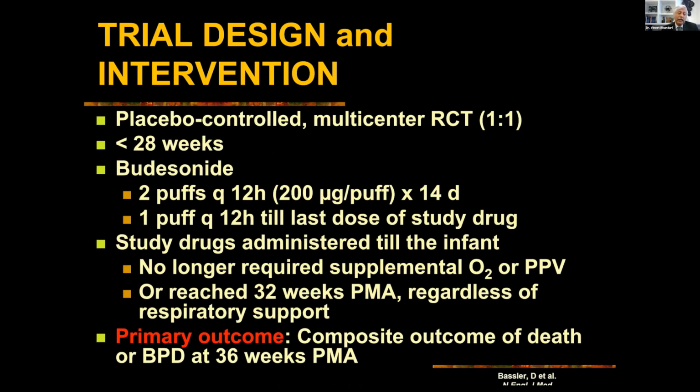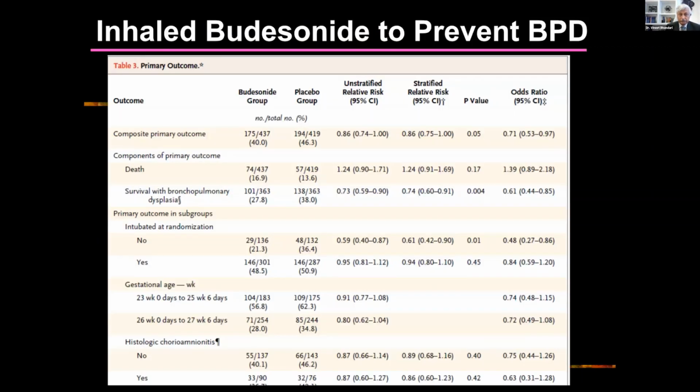Okay, moving on to inhaled steroids. And I will summarize this information at the end, at least to give you the way we handle it in our unit. So if you look at inhaled steroid, budesonide was used, 2 puffs given for 14 days initially, and then 1 puff every 12 hours until the last dose of study drug. The study drugs were given until the infant no longer required supplemental oxygen or PPV, or reached 32 weeks post-menstrual age regardless of respiratory support. And the outcome was the composite outcome of death and BPD at 36 weeks post-menstrual age.